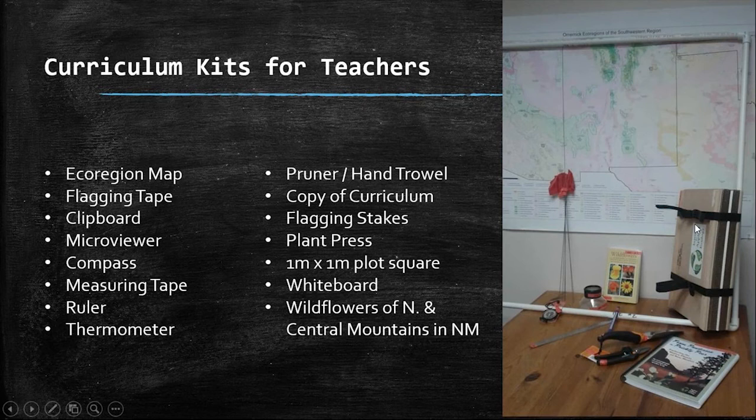On the other side is a plant press for you to be able to create and use native plants and make your own herbarium, your own school, or your own grade's herbarium. Then we have an identification book of New Mexico wildflowers of central and northern New Mexico, a hand lens, which is called a microviewer, to be able to look at plant parts, even soil insects, a compass, of course an indestructible ruler, a hand trowel and pruners to be able to utilize in the field.